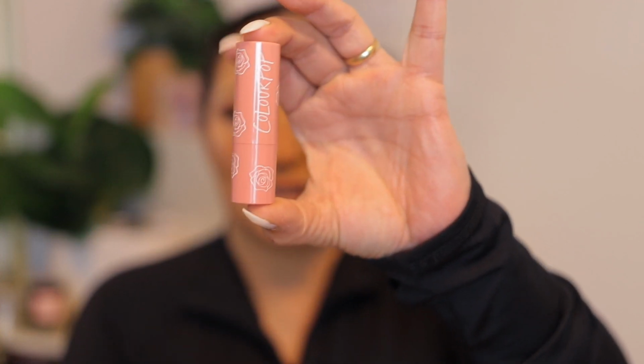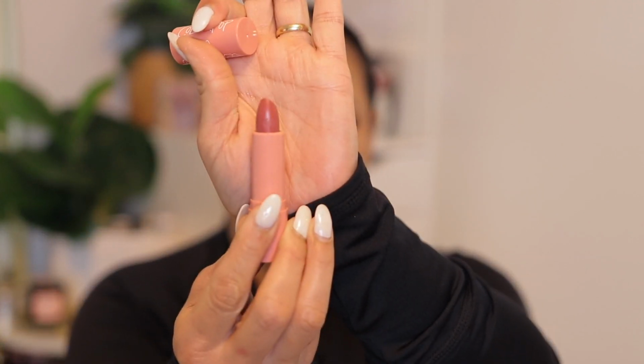I wanna try this out. I also broke down and bought 2 lipsticks. This one's called Still Crazy, but look how cute the packaging is. So cute. It has little flowers on it, but this is the shade. Really beautiful, like a rosy toned type shade, and I'll swatch it so you guys can see.